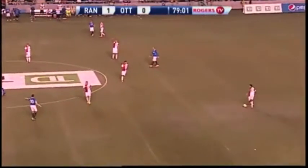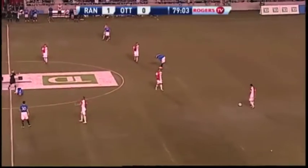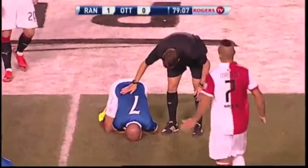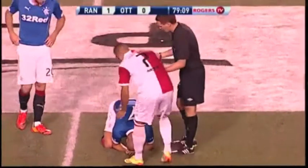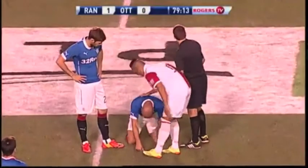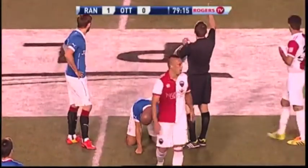Well, Nicky Law caught that in the face there. Hand? Yeah, I think he got maybe a fist in the face. I don't think it was anything intentional by his opposite number 7, but it did seem to catch him on the side of the head.